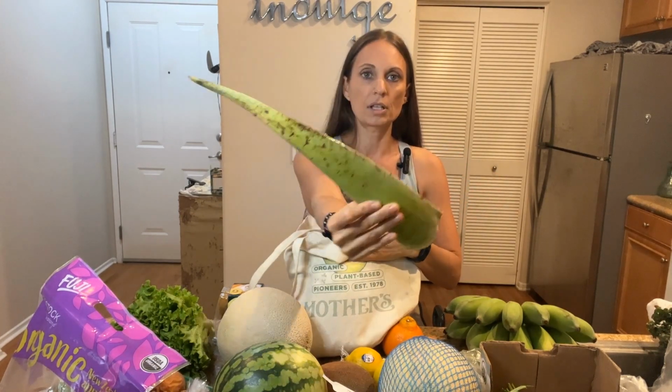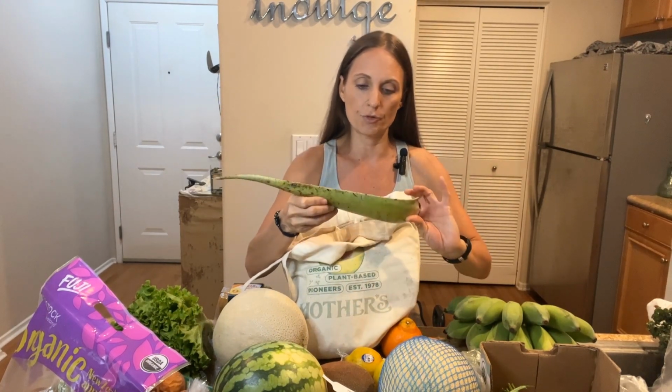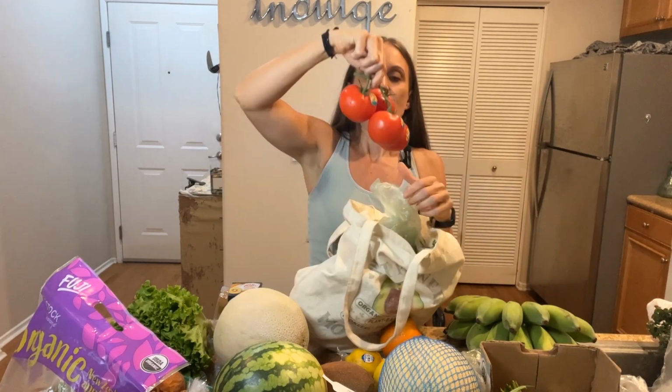Got an organic aloe leaf. I like to add these to my smoothies. Aloe is really good for your gut, and right now I'm working on gut health. I'm working on moving some toxins out of the body, so I like adding aloe. It's tasteless. You really can't taste it, so buy some aloe, add it to a smoothie. It's great. Got some little tomatoes.